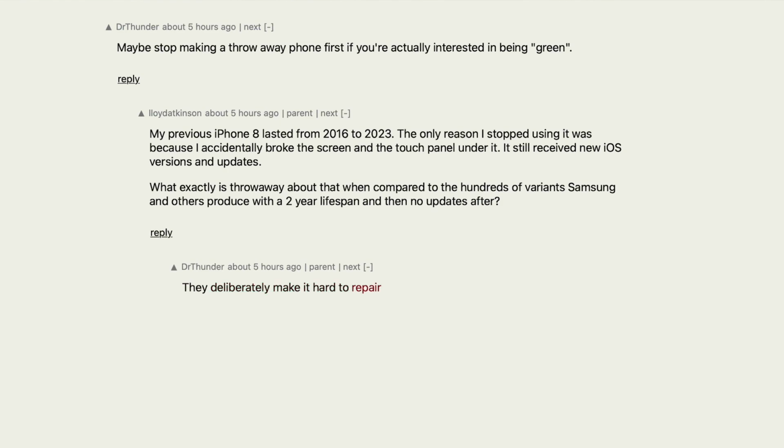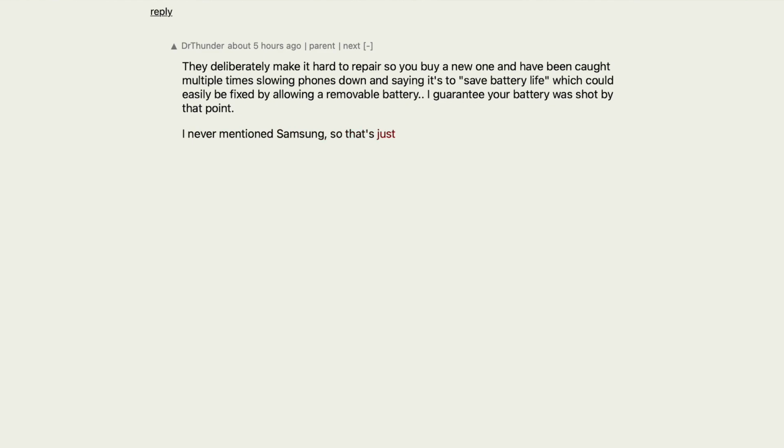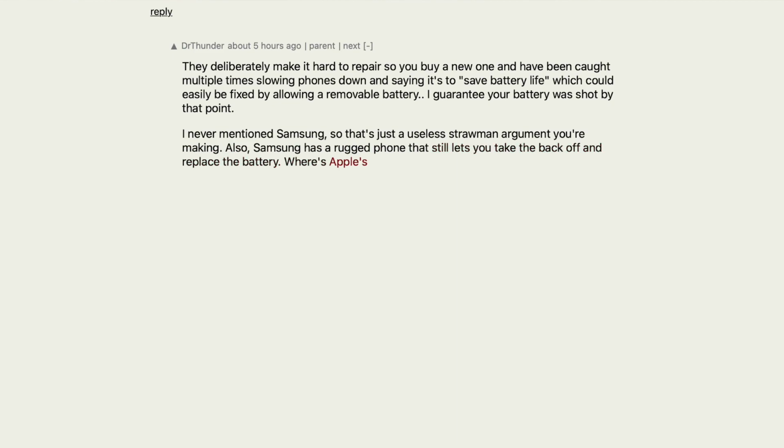They deliberately make it hard to repair so you buy a new one, and have been caught multiple times slowing phones down and saying it's to save battery life, which could easily be fixed by allowing a removable battery. I guarantee your battery was shot by that point. I never mentioned Samsung, so that's just a useless strawman argument you're making. Also, Samsung has a rugged phone that still lets you take the back off and replace the battery. Where's Apple's version?